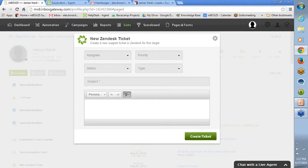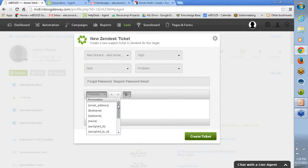And now we'll go through the process of filling out all the various metrics. So I'm going to assign this to Alex, give it a priority of high, a status of new, a type of problem, and the subject. And then I'll just input a quick message for that. As you can see here in the Zendesk ticket, we allow you to use personalization tags. That when input into the system, you can actually see the information pull up.